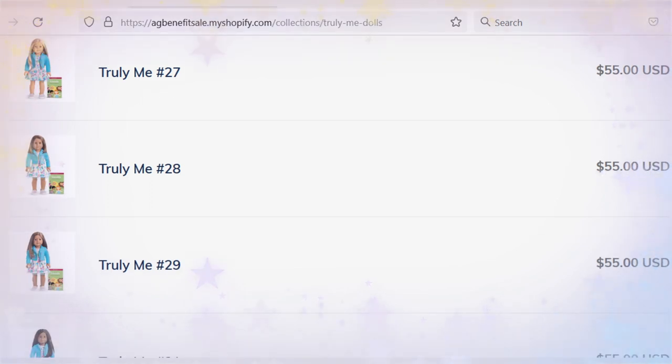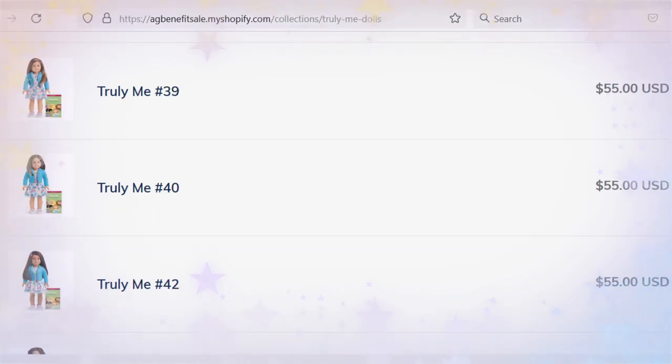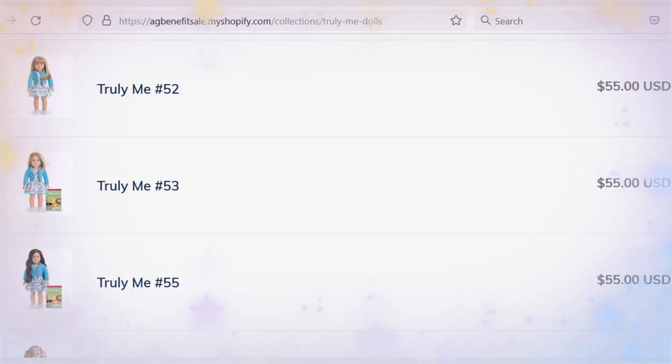This is all the Truly Me dolls they had available. A lot of them sold out. Some of the ones even retired sold out. Like, they had retired ones, which is awesome. At the filming of this video, they still have Truly Me dolls available. And they're $55 each, which is a great deal.